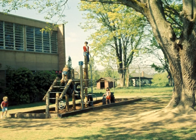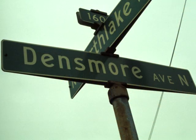The home of the Good Shepherd, saved by the Wallingford Community Council from being turned into a shopping center, now functions as a multi-service center for the community. On every corner are reminders of our history.